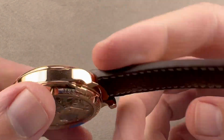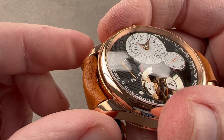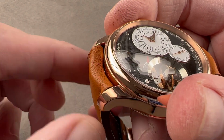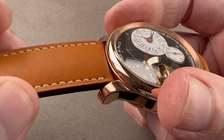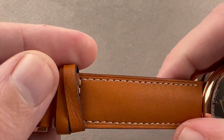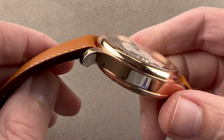There are pull tabs for the spring bars so you can pop the strap off without tools. And then Journe drills the lugs very close to the case and then curves the spring bar so you get the good fit that comes from the close drilling, but there's no impediment to the motion of the strap. We have a rose gold pin buckle for quick adjustment on the fly, suitable for a dress watch.